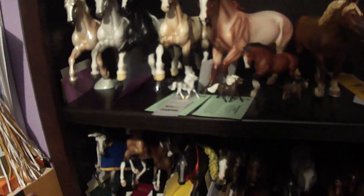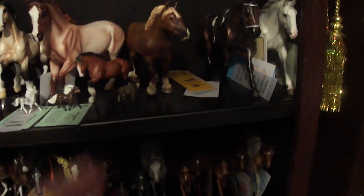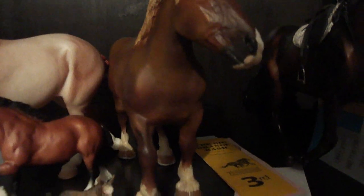Fezzik. Oh, by the way, all customs are by me unless I say otherwise. I'm actually starting to get quite a few that aren't by me, but I do paint, so a lot of them are by me. This is Fezzik, not by me. I got him in a raffle. I love him to death.